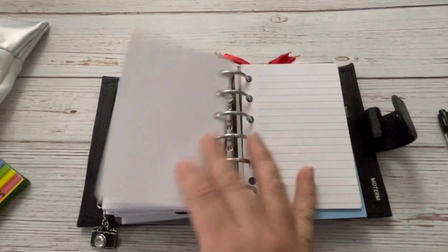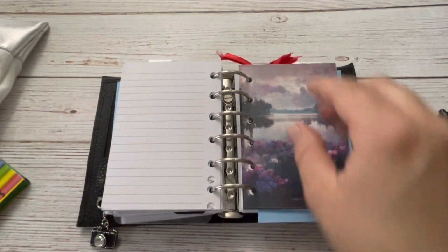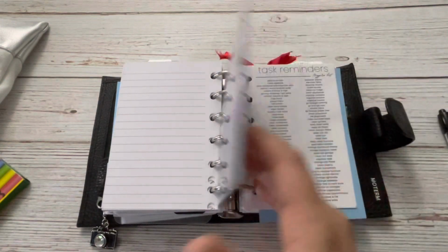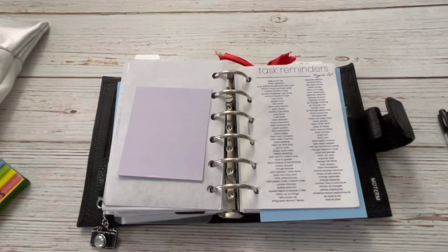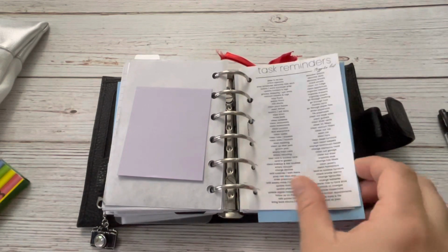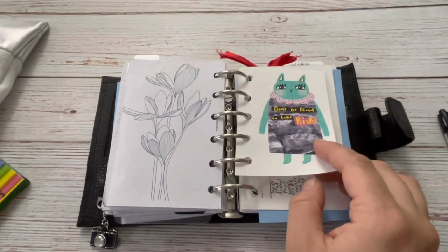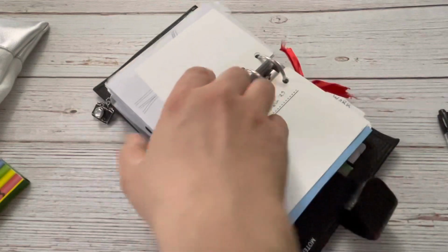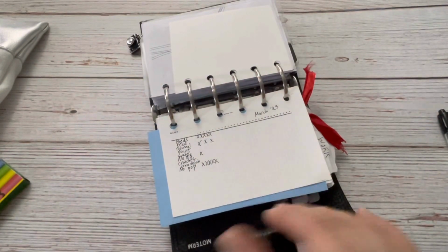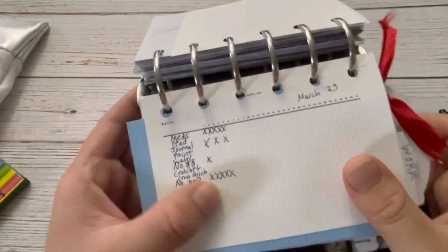Another dashboard from Gen B Plans. Beautiful. Oh, I love it. It's so cute. Task reminders. You see this everywhere. This pocket journal Pam's, I just put in it and stuck holes in it. My trackers. I've been doing so well with no pop. I stopped drinking pop because it's really bad.